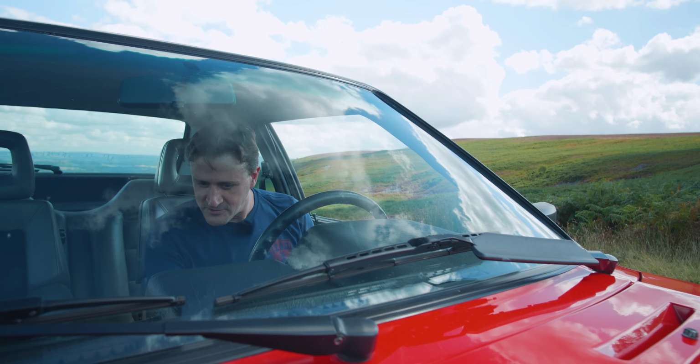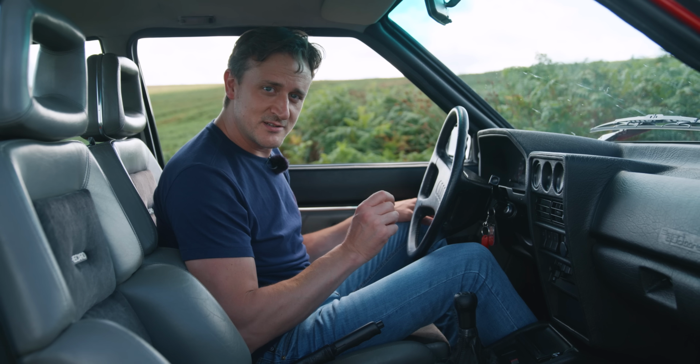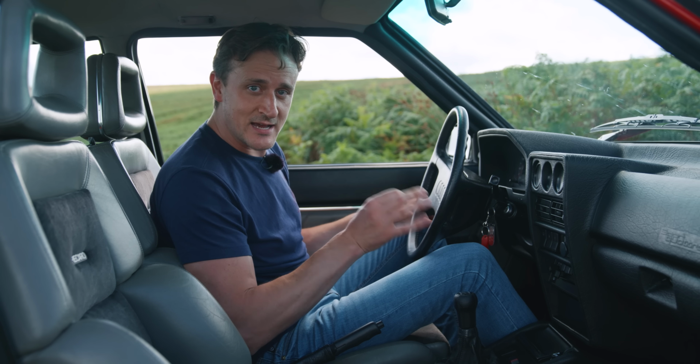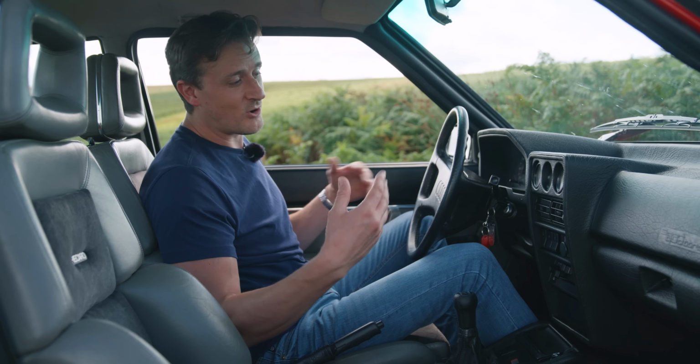And then we've got this switch here, Ein ABS aus, which I think translates directly to an ABS out, which means you can turn the ABS off. Because what you don't want is the ABS cutting in on snow or loose gravel, the kind of things where you're going to extend the stopping distances rather than make them shorter.